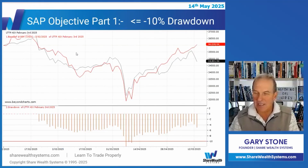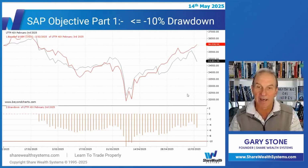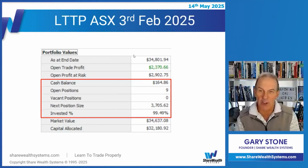Okay, now I'll get through these others really quite quickly. So this is the February Australian portfolio. It did get below 10% there, which means criteria met. Now we want to trade out a drawdown, and that's the next challenge that we've got to do.